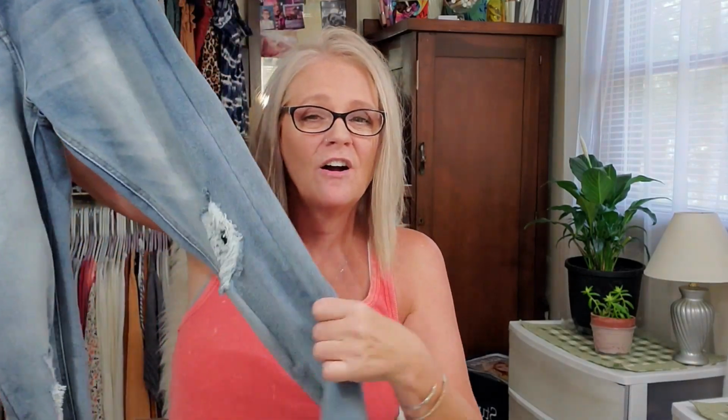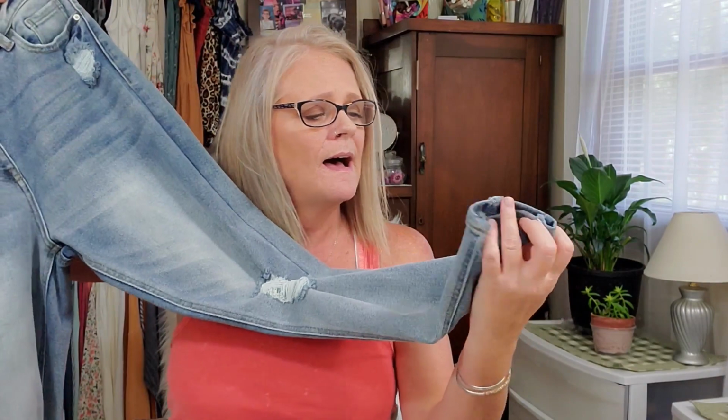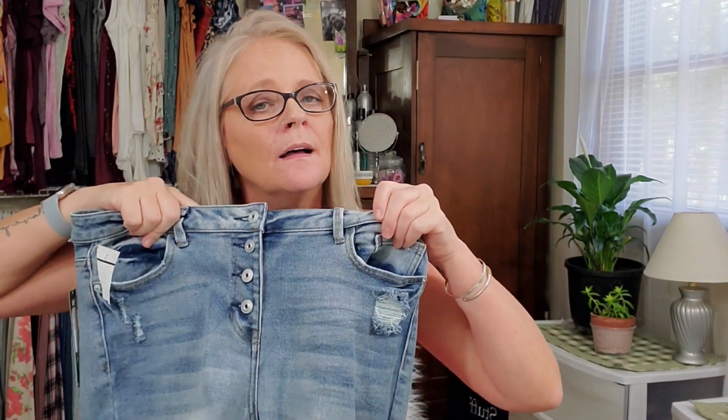Okay, guys, first off, I bought a pair of No Boundary jeans. They are the high-rise skinnies, and they are destroyed. They are ankle length. The reason I got them, button fly that you can see, but you guys, I love these. These are in the junior section. Usually I would shop the junior section as far as jeans, and they just don't fit me. They're too tight. But these fit me.